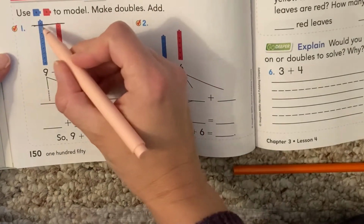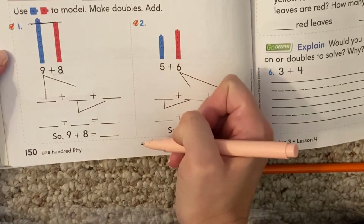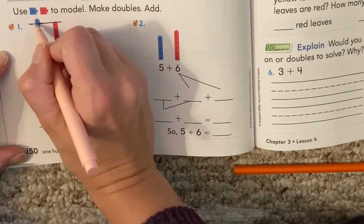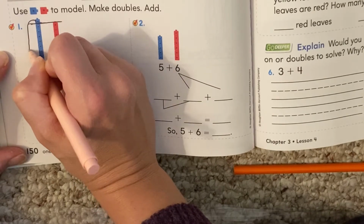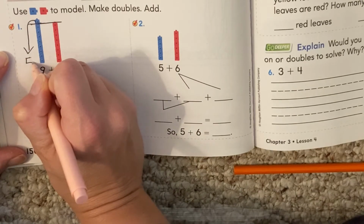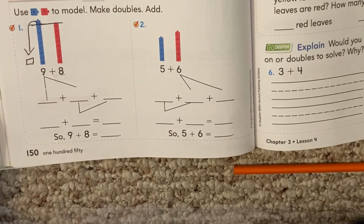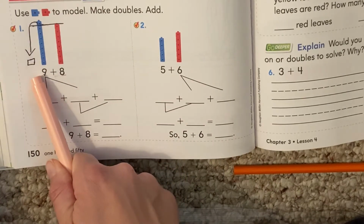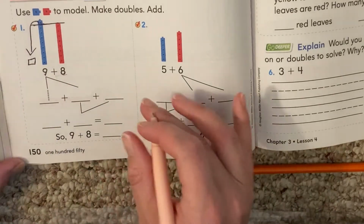Good. Do you see how you chop that 1 off at the top? All right, this is what we're going to do. Since it's over here, we're gonna drop it down. So I like to do this. I show myself dropping it down here. So I took it off the top, I dropped it down here, and now I have a new problem.